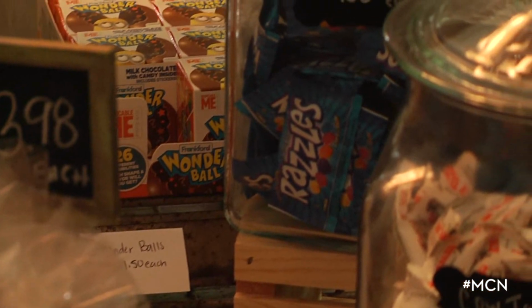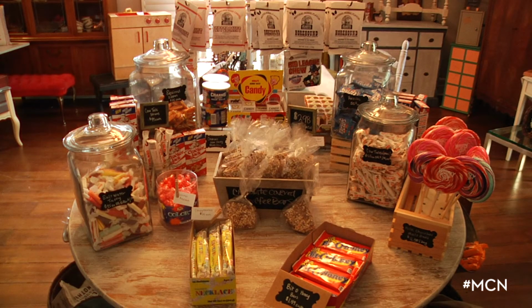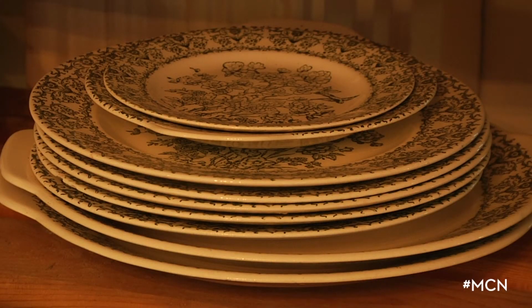It's a lot of nostalgic candy, so we've had a lot of folks come in and say, oh, I remember this, and haven't seen it since. So that's one of the coolest things we've added. Anything you can think of, rare, vintage, anything like that.